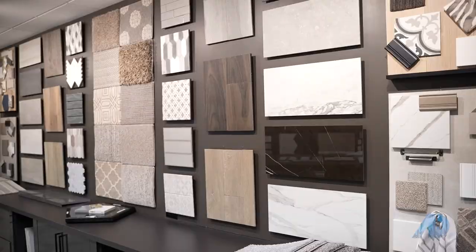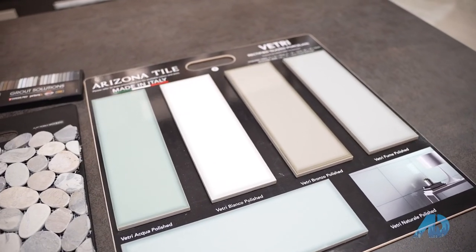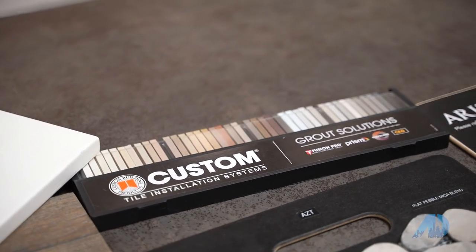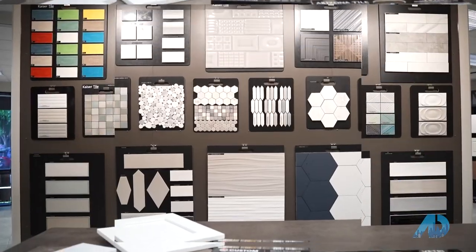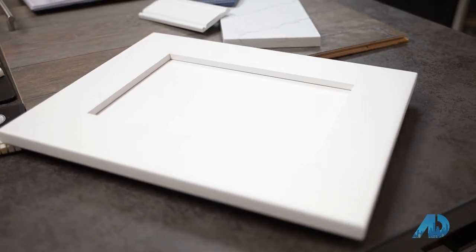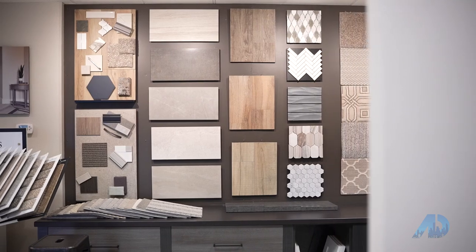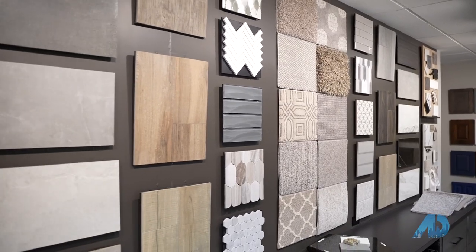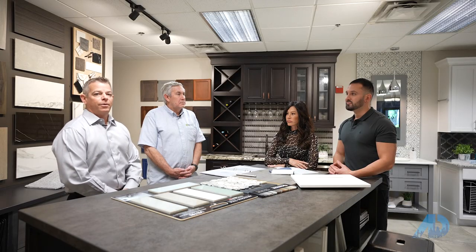I see we've got a bunch of different samples in this book over here. Walk me through the process. We start with it on paper, we design it, and then we start to bring it all together in what colors they want to use, what cabinet door styles they want to use, what their flooring possibly might be, their countertops, and then different types of tile that they might use for backsplashes or for flooring. Everything is assembled and produced in Peoria, Arizona, and distributed out using our own trucking service throughout Arizona and the Southwest.